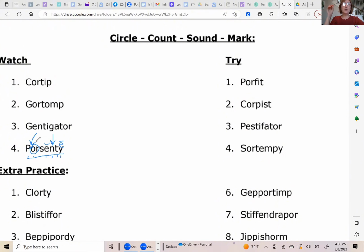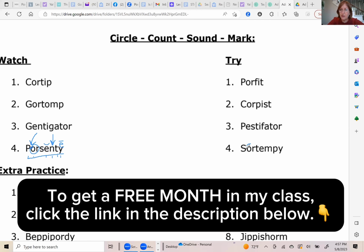Your mouth is naturally going to want to say pro instead of poor. That's the more unnatural way to say a word. Poor is more unnatural than pro. So force your mouth to go from the P straight to the O sound. Porcenti. Senti. Same with that L. Don't let an L slip in there. Okay, number 4 on your side. Go ahead and mark it.